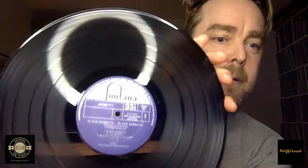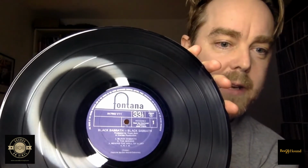I bought this from a guy in Australia who sent it to me. Of course, I didn't go to Australia. If you look here, you'll see the blue Fontana label. It also has a slightly different track listing than the UK version, and it's a very, very interesting record.